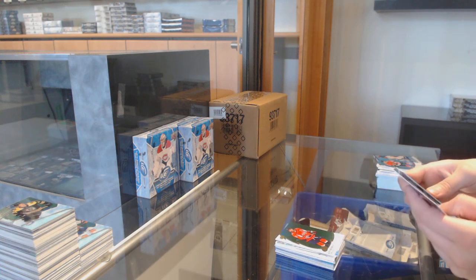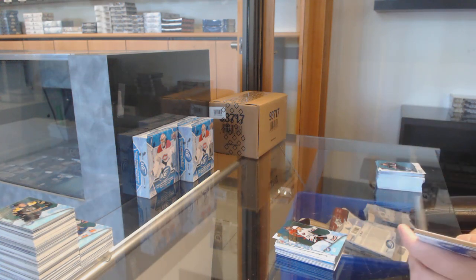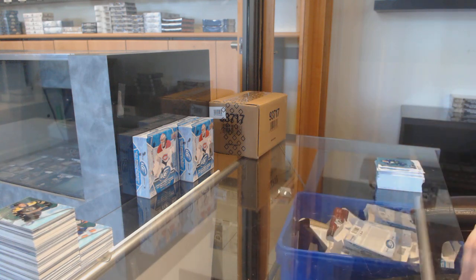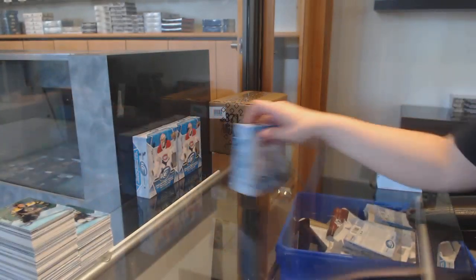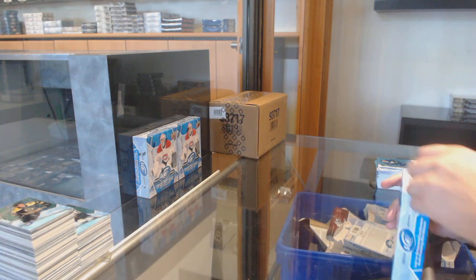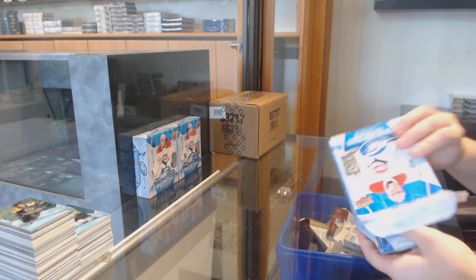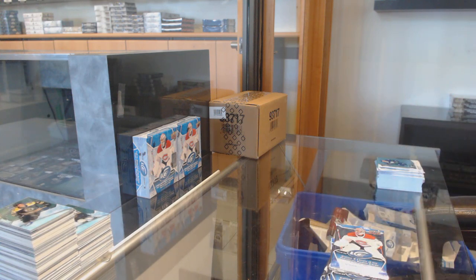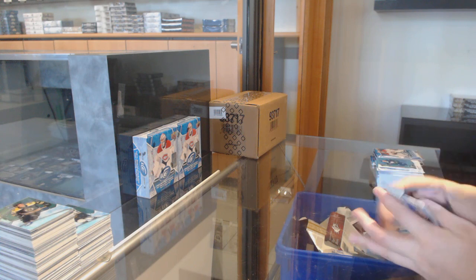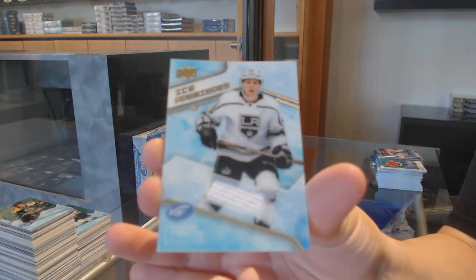Green for Washington, Alex Ovechkin, $12.99 rookie of Anton Whedon for the Chicago Blackhawks. Green of Jack Eichel for Buffalo, $4.99 rookie of Jake Walman for the Blues. I'm sure Jeff will have plenty of mojo tonight. Orange for Colorado, Nathan MacKinnon. Ice Premier's jersey for LA, Blake Lizotte.